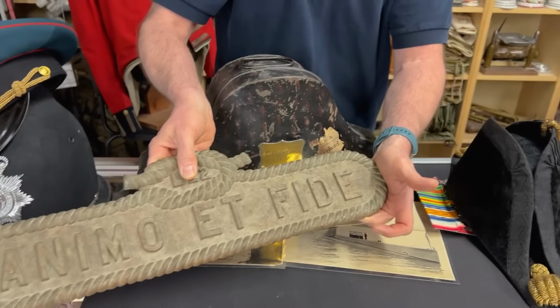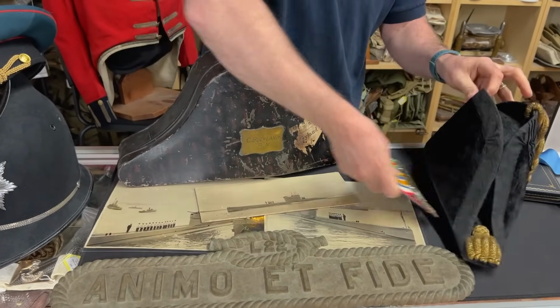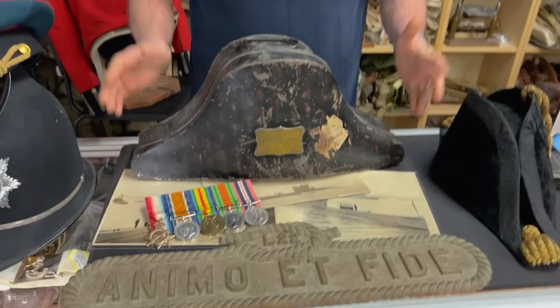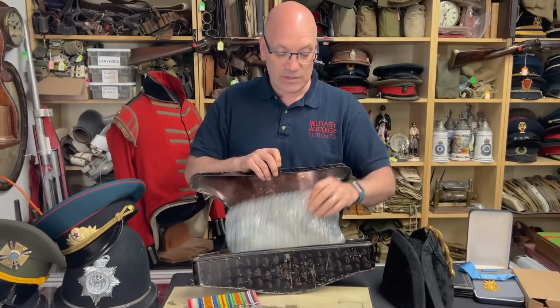There you go. That's very cool. You don't find Navy stuff very often. When you do, it's very expensive. I just liked it, so I bought it. It's very cool.